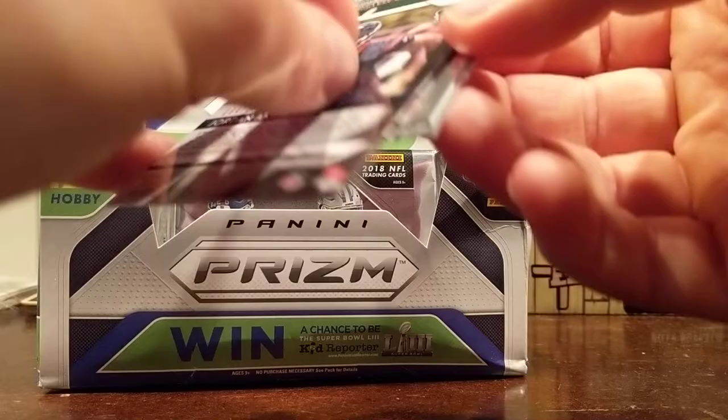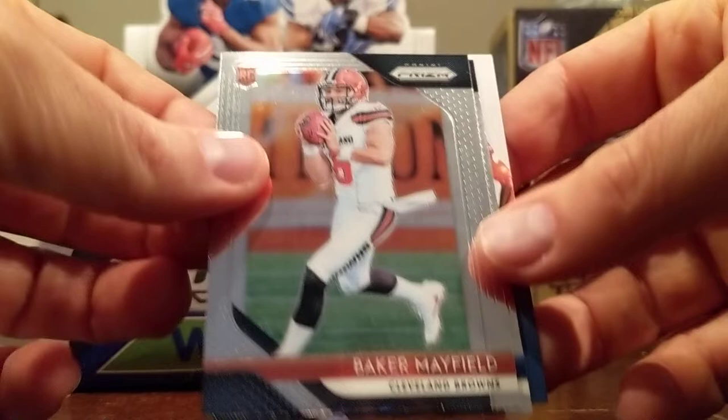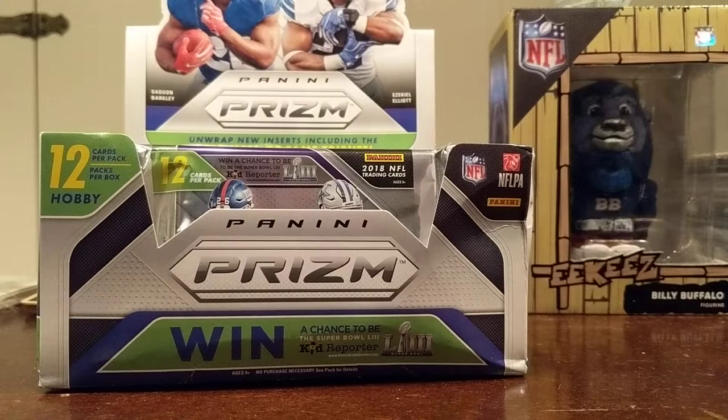Numbered to 199. Definitely the Hyper Prizms are my favorite so far. Those look awesome. And a Baker Mayfield rookie, nice base rookie there. And a Rashad Penny, another decent one. Although I heard he let himself go a little bit.